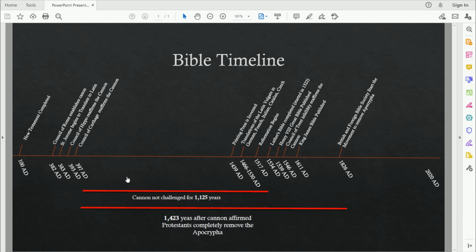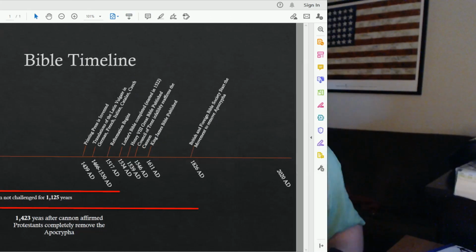And really by 1880, all the new editions were printed without the Apocrypha. So if you're like me and you grew up reading your NIV, your New King James Version of the Bible, there's 7 books you never knew about, right?